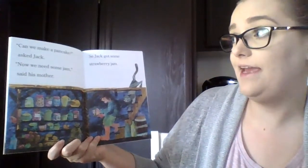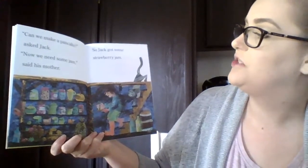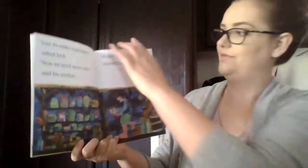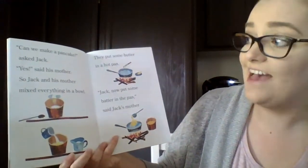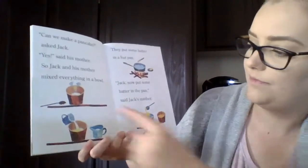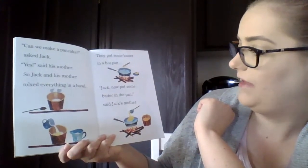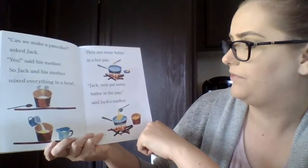Can we make a pancake? Asked Jack. Now we need some jam, said his mother. So Jack got some strawberry jam. Can we make a pancake? Asked Jack. Yes, said his mother. So Jack and his mother mixed everything in a bowl. There goes the egg. There goes the milk. They put some butter in a hot pan. Jack, now put some batter in the pan, said Jack's mother.